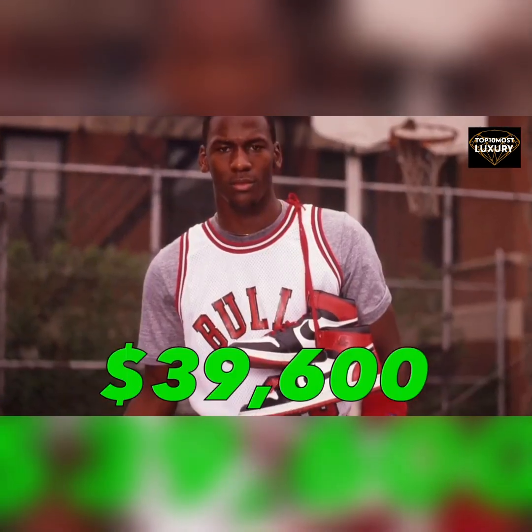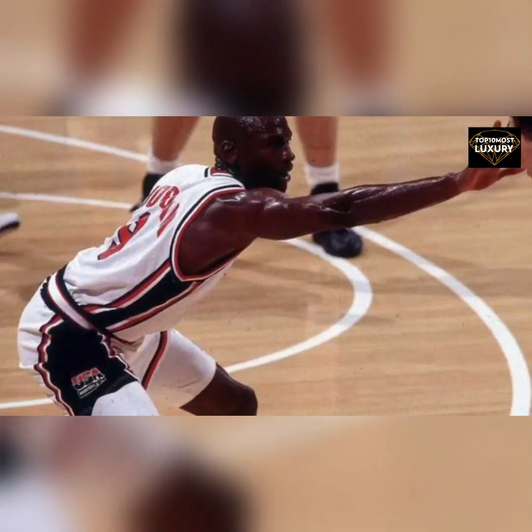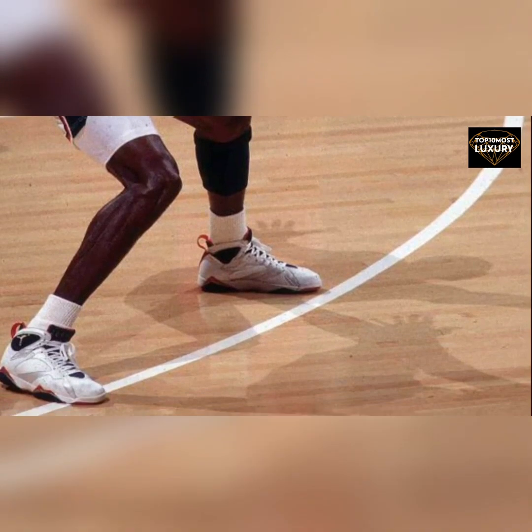In October, they were auctioned off and sold for $39,600. These will now be the second pair of shoes on the video that were worn in the Olympics. Last time it was Kobe, now we have Jordan. Team USA absolutely dominated basketball in the 1992 Olympics. We now know this 92 Olympic squad as the Dream Team.